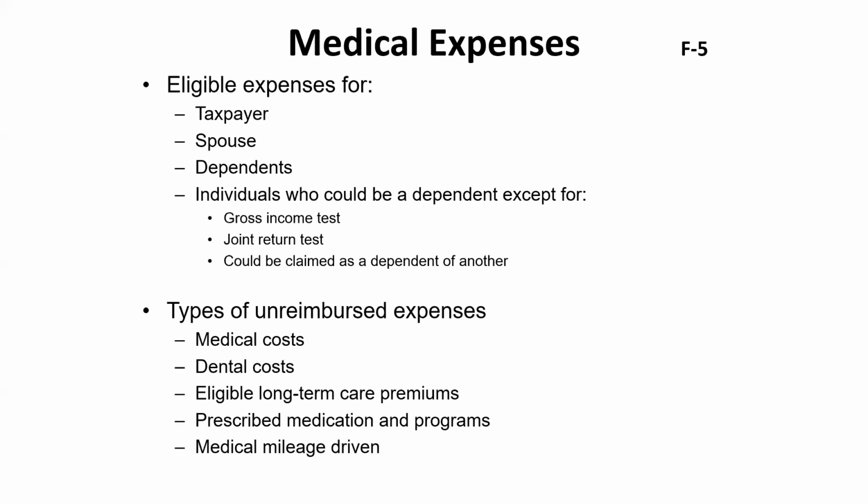But we don't often see medical expenses themselves driving itemized deductions. We just have a lot of hurdles to get over. But I just want to make that a point in case we do get into those situations. So again, we're probably not going to see a whole lot of medical expenses in itemized deductions, but I want to point out what they can be.